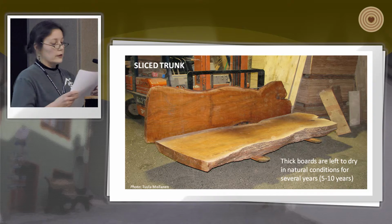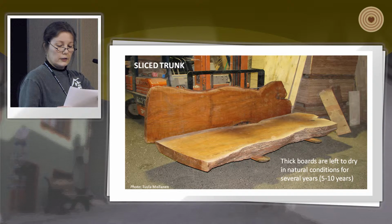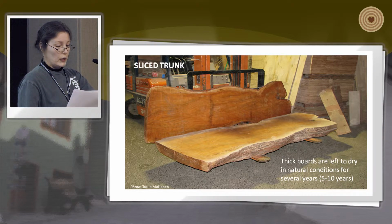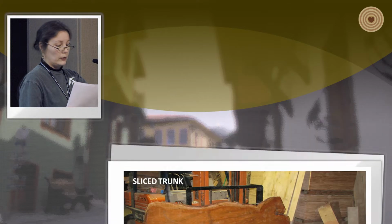Block manufacturing starts with slicing the tree trunk into 7 centimeter thick boards. The boards are left to dry in natural conditions up to 5 years. Then they are sliced in half and their surface is dressed. After this, the boards are left again to dry for several years. Long aging time diminishes warping in the final product.